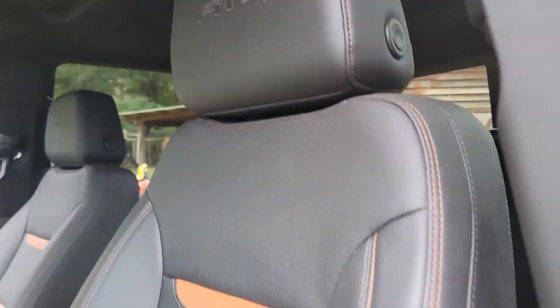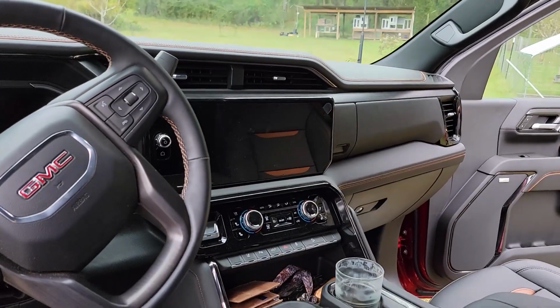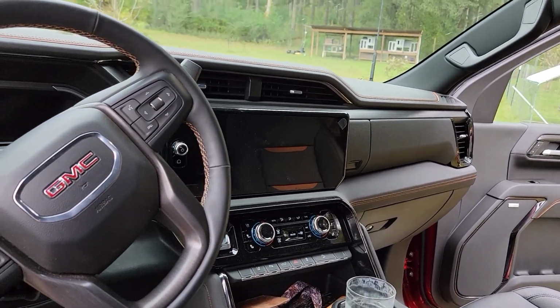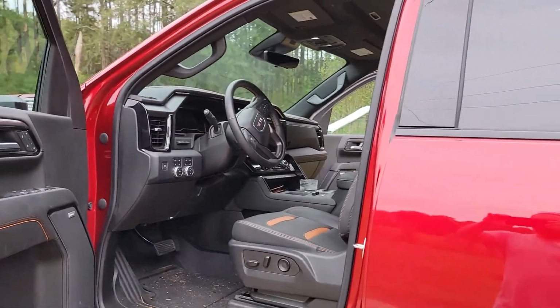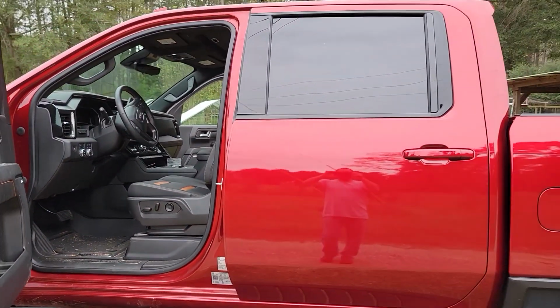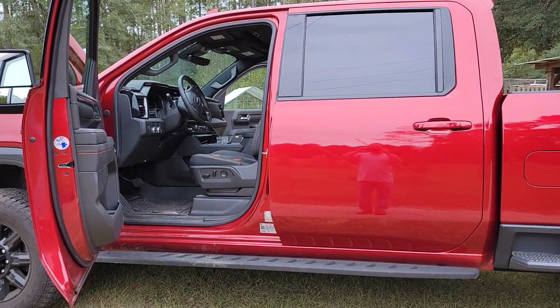Tons of little details and stitching and little inlays and this magnificent screen over here and all of this functionality that you could not believe. So you may be wondering, if that's the case, why did you say twice? Well, it's because I'm going to buy another one tomorrow.